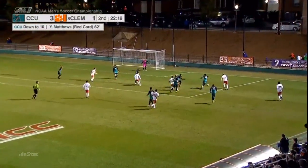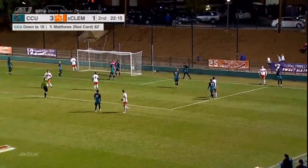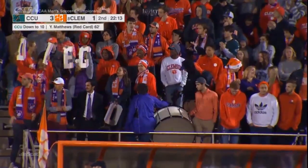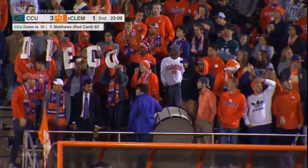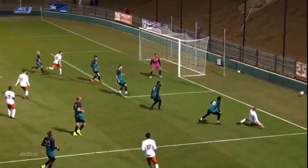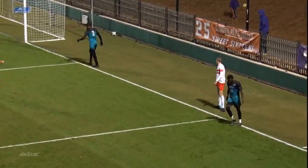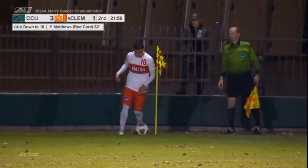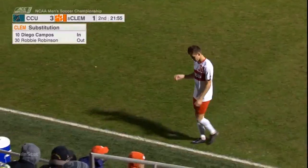Rayner chips it. Dietrich looking for the cross and deflects out over the end line off of Pepra and becomes a corner. Campos going to check back into the Clemson lineup. Let's see who comes out. Robbie Robinson coming out. So the replay there. Campos got some fresh legs now with 22 minutes to play. He'll go over and take the corner.